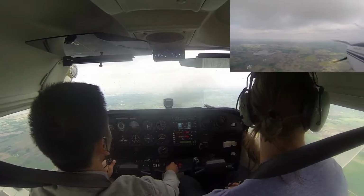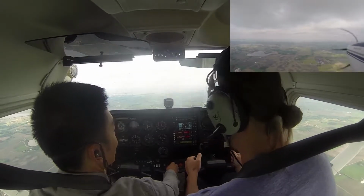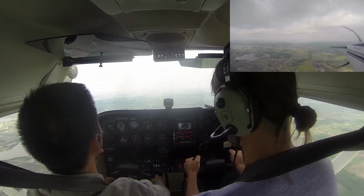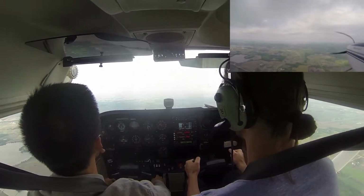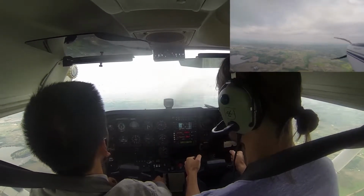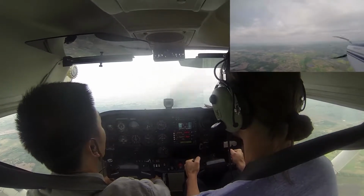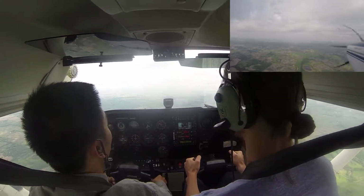Yeah. You wanna take control? Yes. Alright. You have the controls. I have control. You have control. Try to just maintain straight and level flight. Okay. You're doing pretty good. The pedals then? The pedals do the yaw. So unless you're turning, you normally don't want to use that. When you turn, you want to use a little of the rudder to help you initiate your turn.